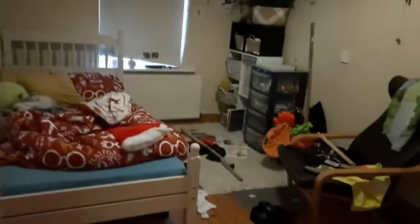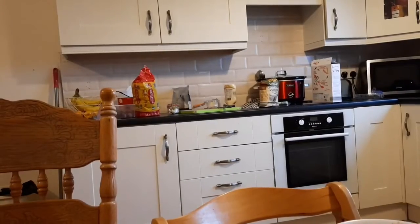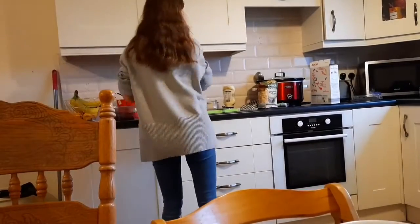Guys, please don't judge my house. Sometimes the kids just come along and throw clothes everywhere, and I'm bad at putting clothes away, so I don't really blame them.